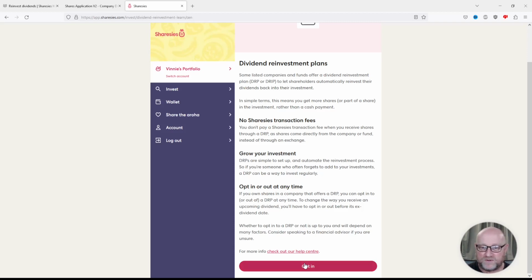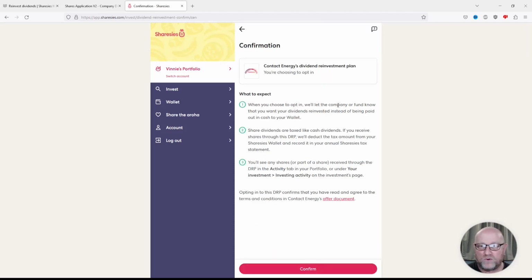So let's click on opt-in, and we'll let the company or fund know that you want to get your dividends reinvested instead of getting paid out. It sounds good. It's taxed like cash dividends. If you receive shares through the DRP, we'll deduct the tax amount from your Sharesies wallet and record it on your annual statement. Yep, sounds good. You'll see any shares or part of shares received through the DRP in the Activity tab in your portfolio. And you've read and agreed to the terms and conditions in the offer document. Yeah, of course we have. Well, I have actually read it, so it doesn't say anything too exciting there.